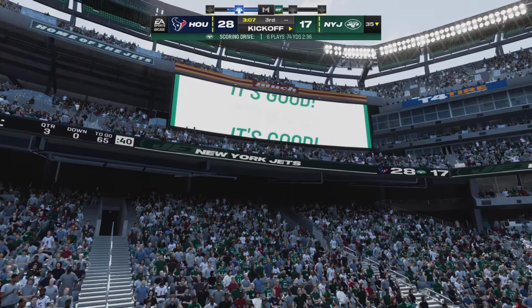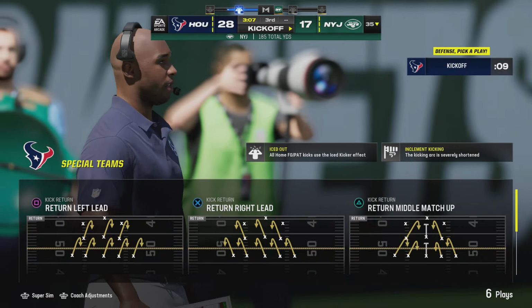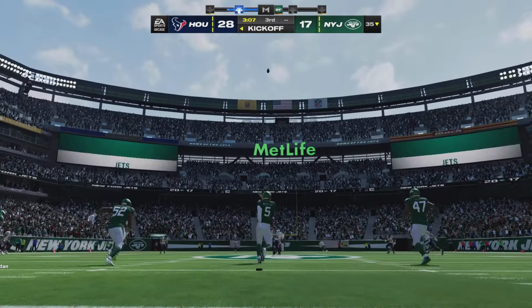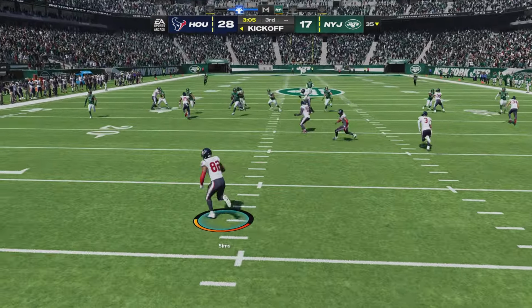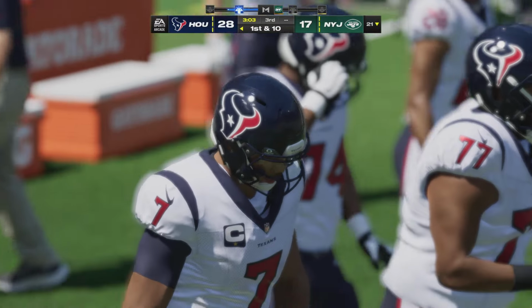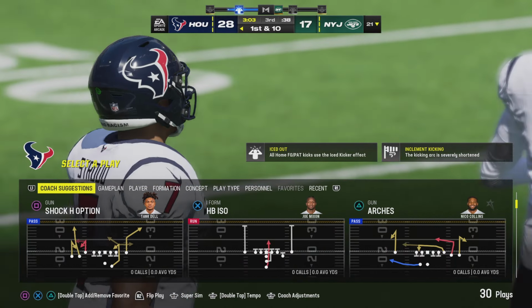Zerline good with a PAT. And the lead is down to 11 at 28-17. Morstead out now following the touchdown to kick. Steven Sims now on the return. And beyond the 20, but not by much. In fact, just a yard pass there to the 21. Houston set to take over.